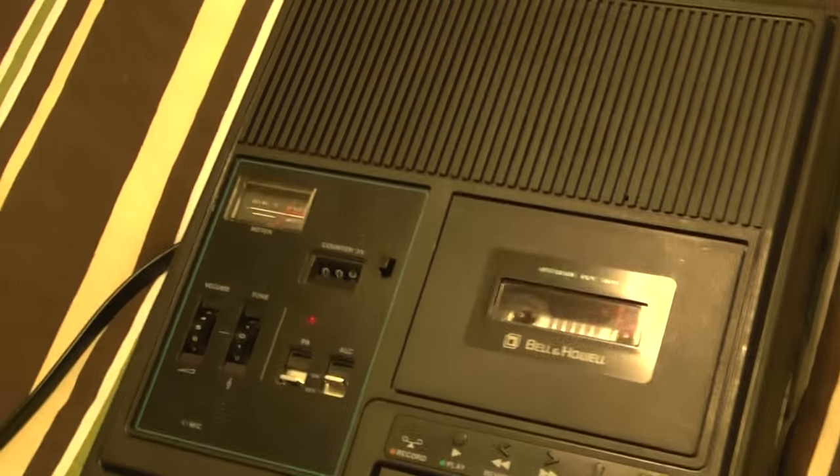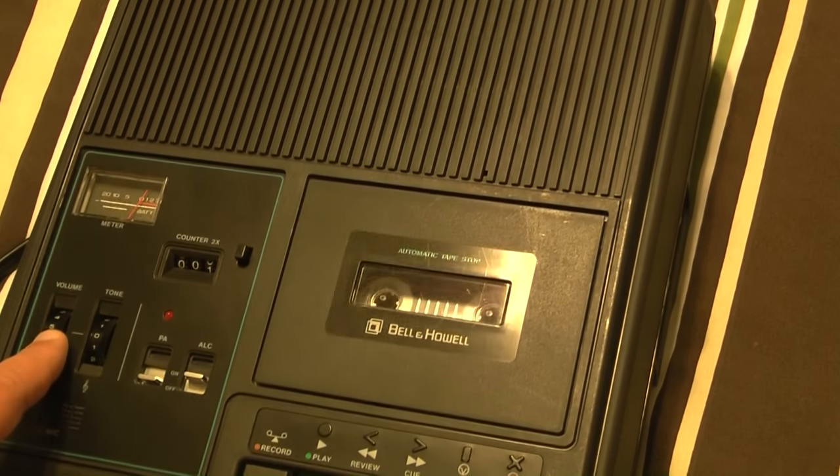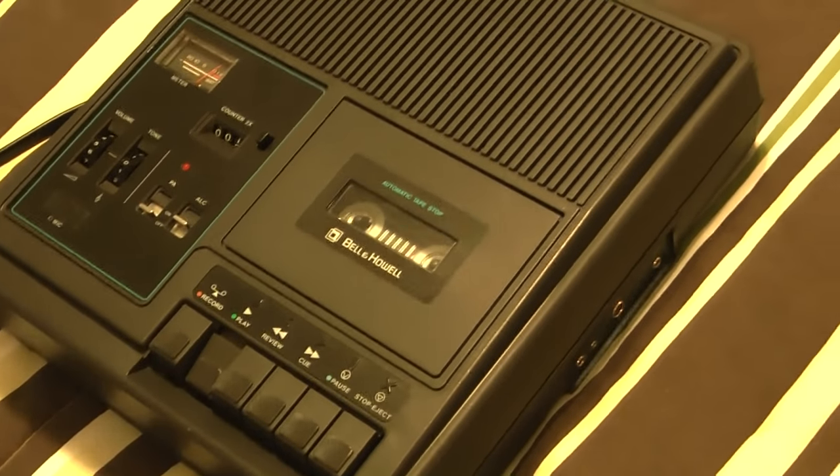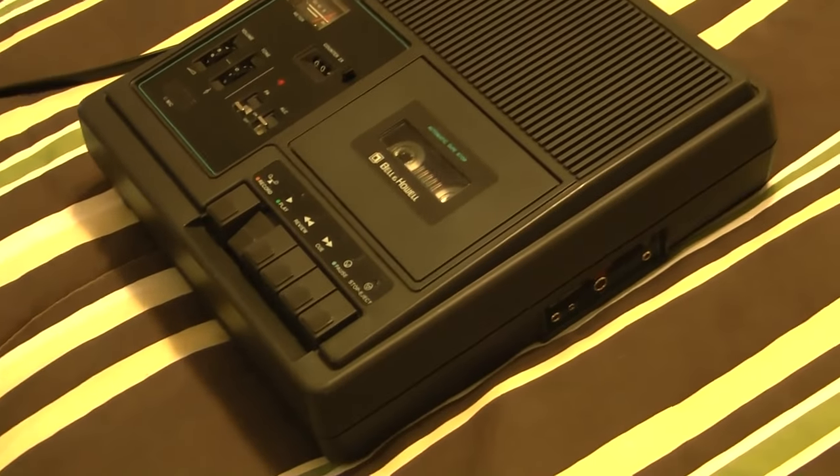Okay, this is a test of the Bell & Howell 3191A using an external microphone. Let's see how this came out.